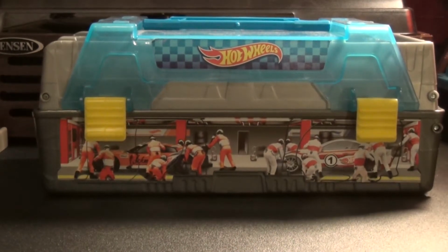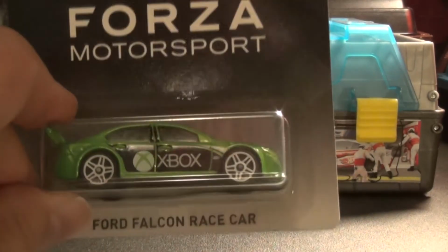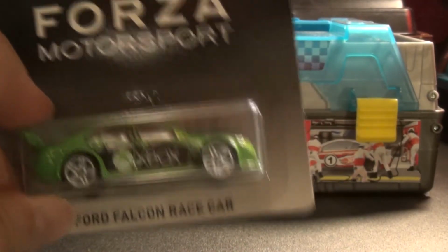Yes, today we're going to do a very special review in my Hot Wheels collection. Today we're going to review, boom, that's right, the chase car in the Forza set. Ooh. Yes, that's right. Sometimes I make myself laugh.